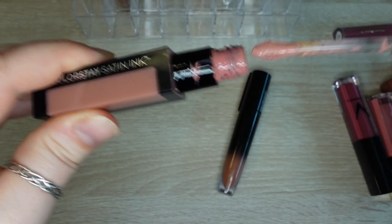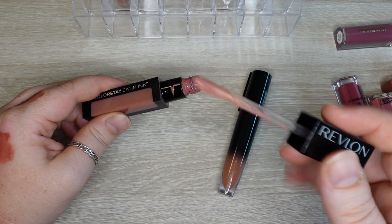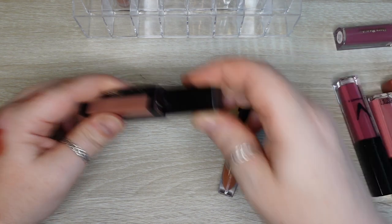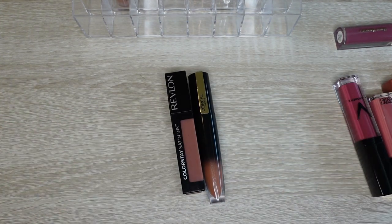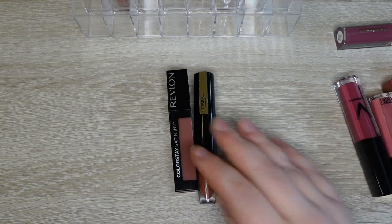They're both creamy, but they dry down sort of matte, but leave a gloss on the lip. And they stay shiny all day. They're such unique formulas. I can't even describe them better than that. But they both act similarly. They do the same exact thing. Nothing else I have in my collection is like these products.